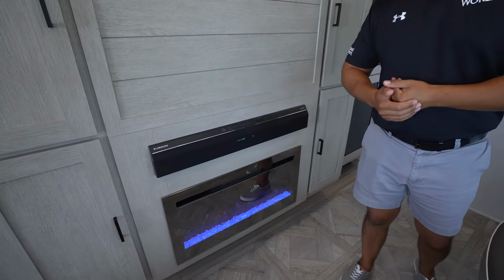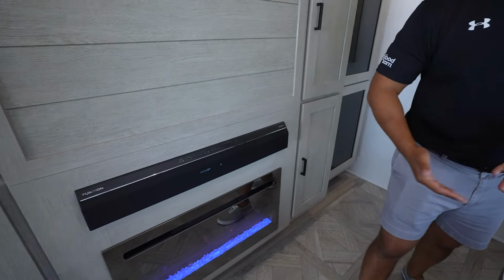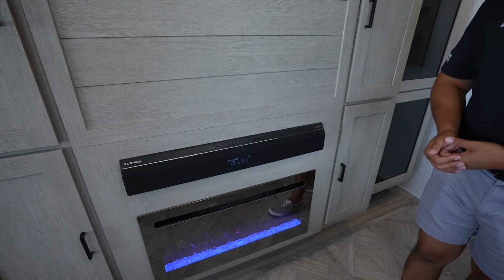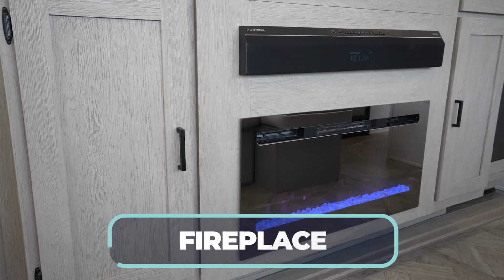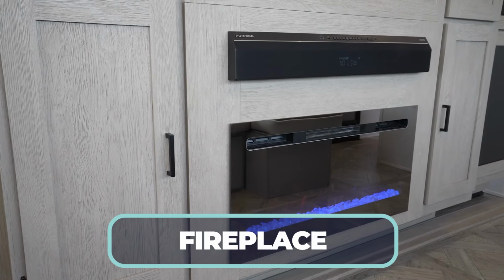You'll also see that you have your multimedia center down below. Again, this is a soundbar, HDMI input on there, a couple zones because you do have speakers outside. We'll see in a little bit. Fireplace underneath with that cool mirror front. Definitely a very unique look.